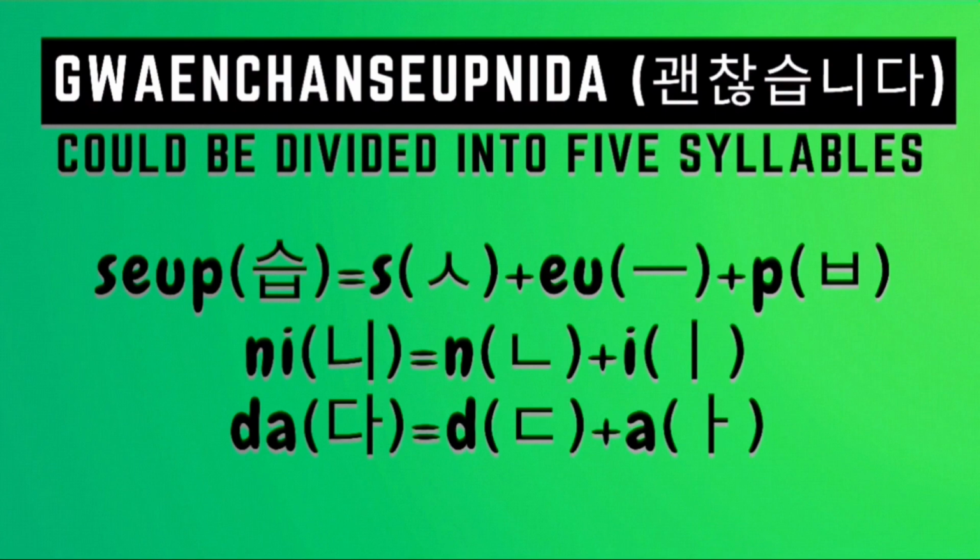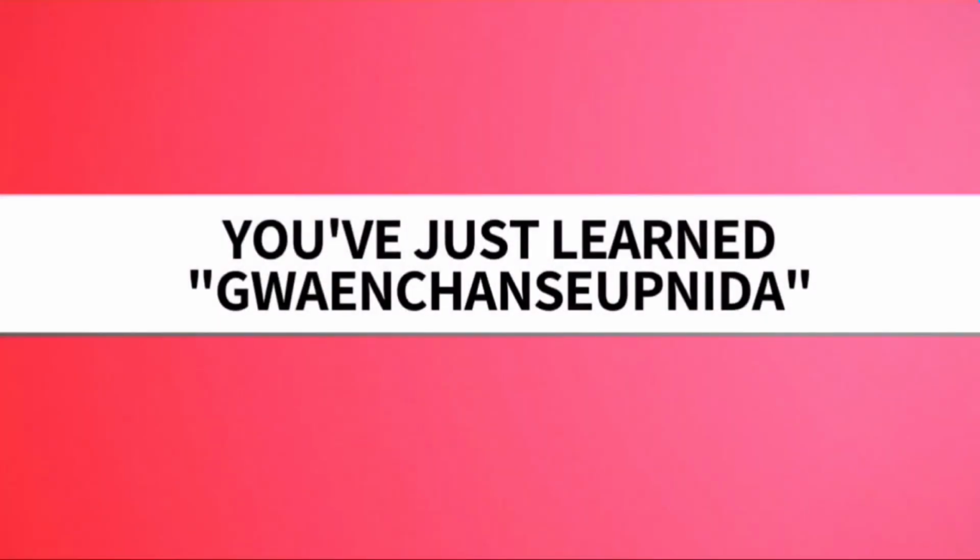So looking back to the third syllable, as you can see, it ends with a biop character. And it is normal in Korean language to switch that sound into a mium sound when it is followed by a neon character. And that's why it is pronounced as seum instead of seup. So with that, you've just learned 괜찮습니다.